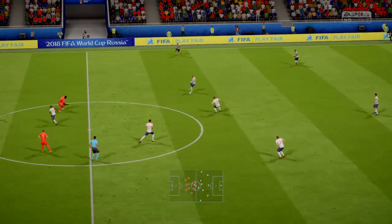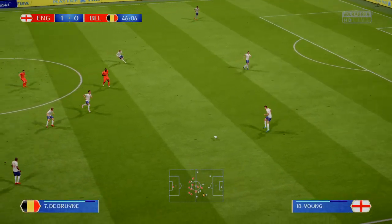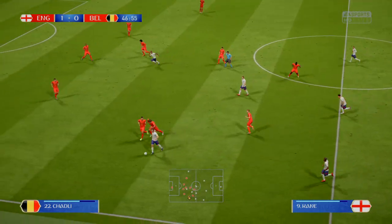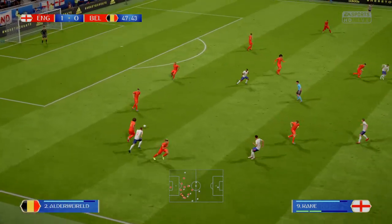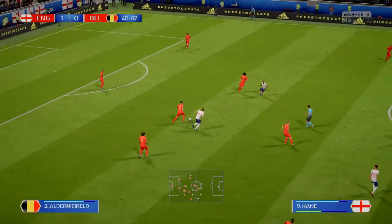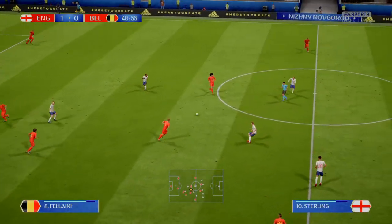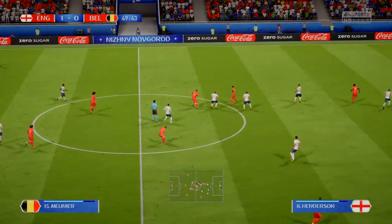Well, the second half, referee to get it underway with England leading here. Ashley Young. They've got numbers in this attack, and it looks dangerous. Good challenge here. David De Bruyne. Thomas Meunier.